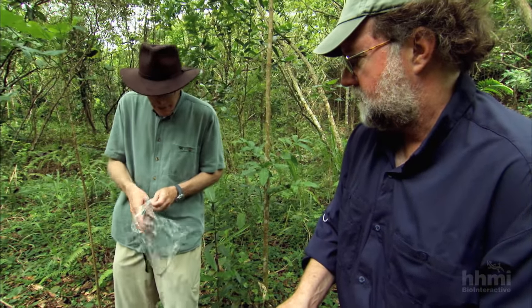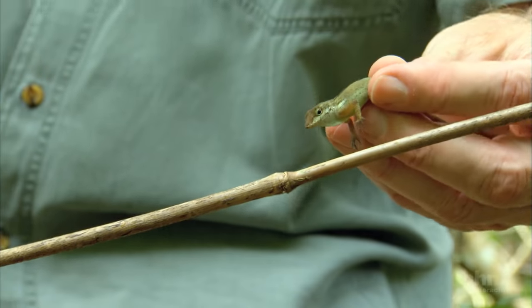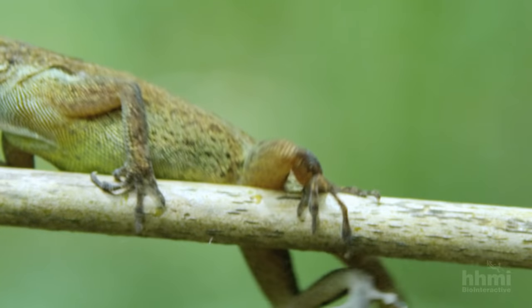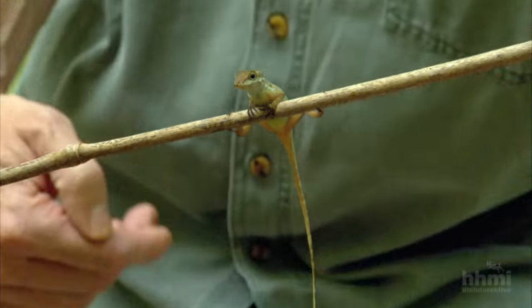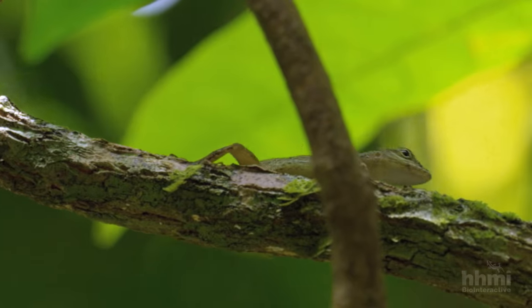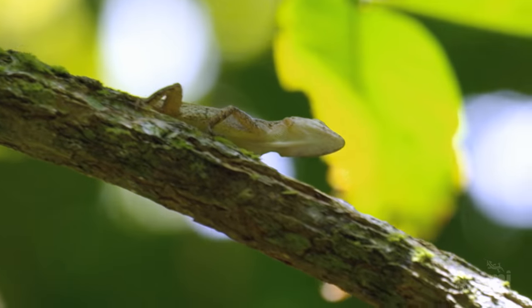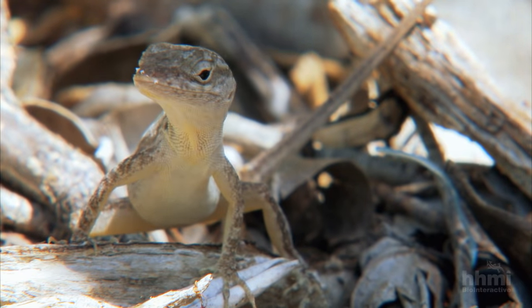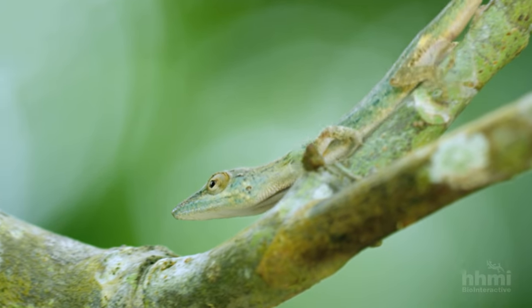All right, now let's try the other one. So this is the sprinter. Let's see how she fares on this little stick. Look how ungainly she is. Her legs are too long for this. So you can see on these narrow surfaces, long legs are a disadvantage. On twigs, long legs only increase the chance of falling. So ground lizards have evolved long legs, and twig lizards, short ones, that enabled their lifestyles.